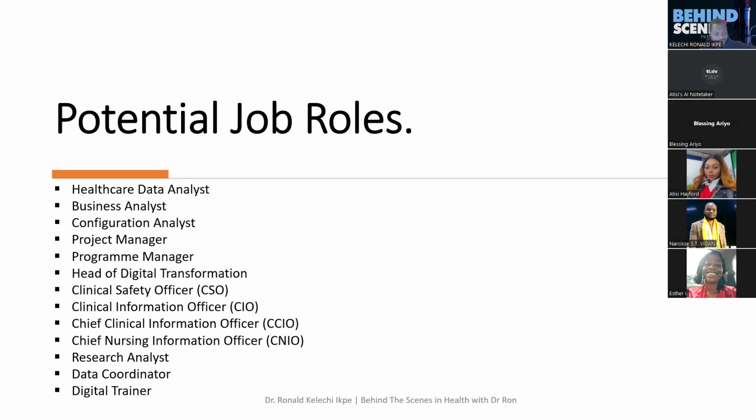Then potential job roles. I just put a list here, but this is not exhaustive in any way. I think I also attached some other job roles to these lists that I'll share in the slides afterwards, that you can look at. So you can look at becoming a healthcare data analyst, business analyst. I've mentioned the configuration analyst. There's a project manager, a program manager. You could become head of digital transformation. This is a very senior role. Looking at clinical safety officer, could be chief information officer, CCIO, CNIO, research analyst, data coordinator. You could be a trainer.